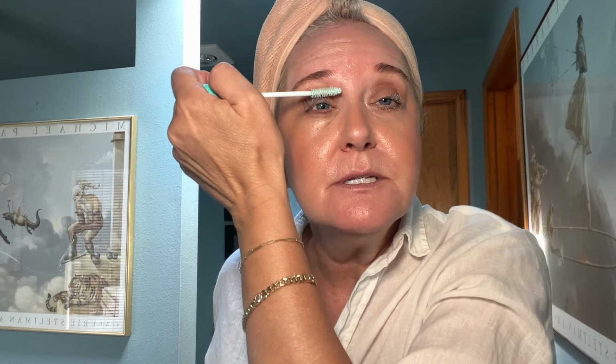So you can see it just goes on in this light blue color, and you don't really even need to let it dry. You can just go ahead, put it on your lashes. And then, like I said, this Essence mascara is one of my favorites. Sorry, it's really hard doing it in the camera.